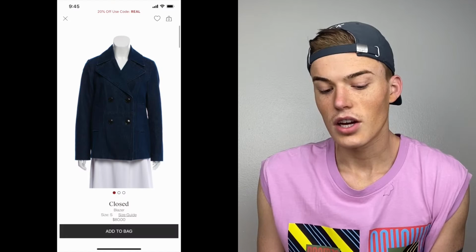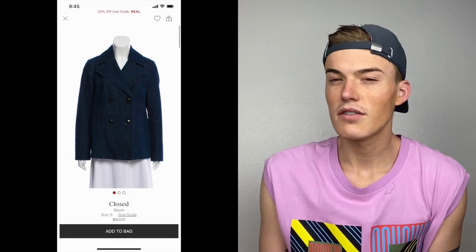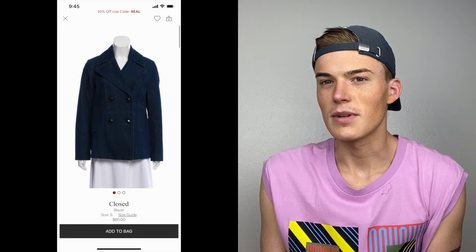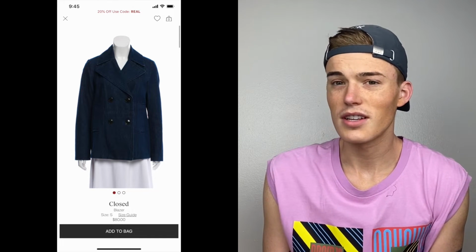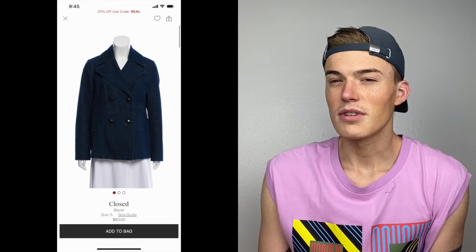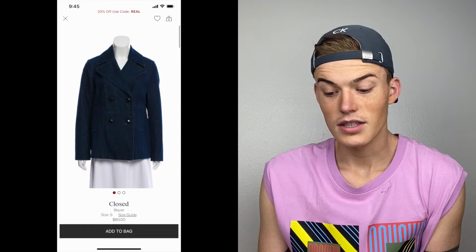I sent in this Closed blazer. I had never heard of this brand before. It's literally just called Closed. The label looked really expensive, and sure enough it was. So if you ever think a label looks expensive, definitely give it a Google. They did only price it at $80, but I think it retailed around $500 or $600, so that's good.